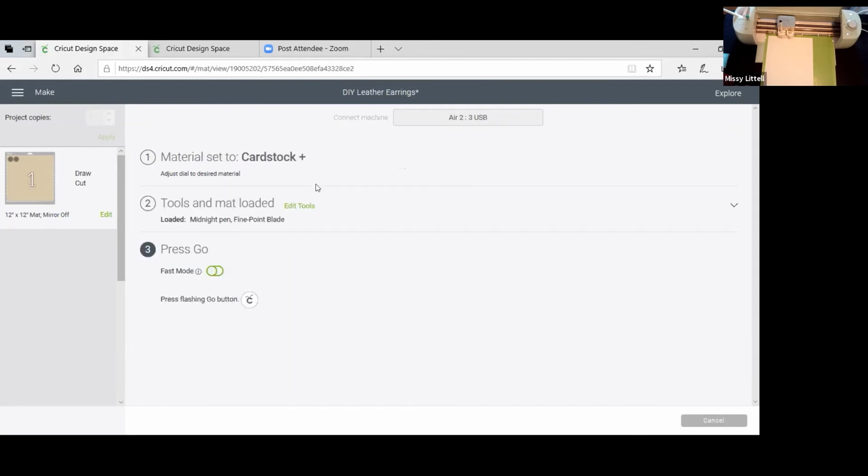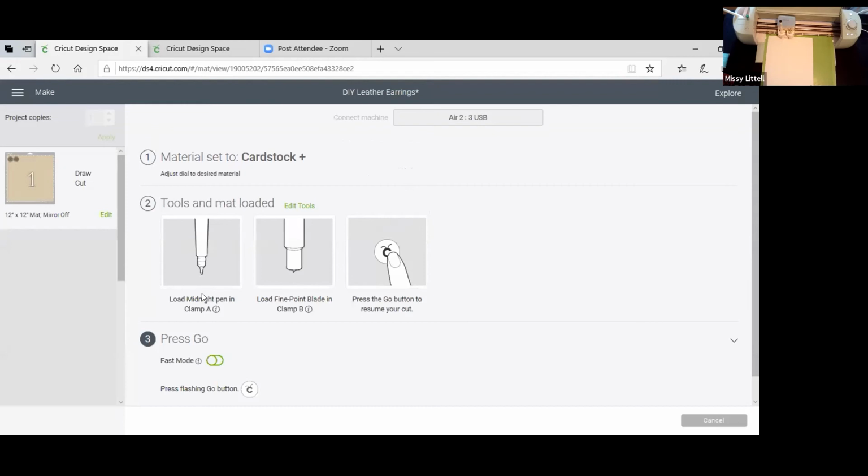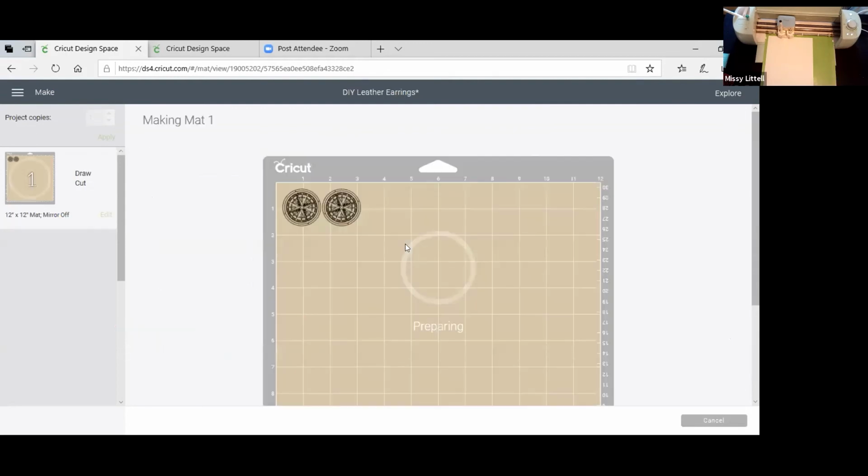All right, so from here it tells you what tools you need. It's telling us that we need a pin on the left and a blade on the right. There's different kinds of blades, so it specifically tells you need a fine point or a deep cut, and it tells you even what side to put it on, which is really handy. So it says in clamp A, put a pin, in clamp B, put a blade, and those clamps just open up and you can switch those out for whatever different materials. And then it tells you to press go. So it really walks you through both with visuals and on the machine, the button's blinking that it wants you to push. So I'm gonna go ahead and push go and we're going to make our little earrings here.